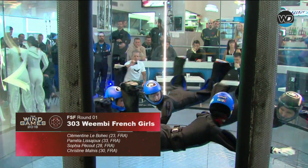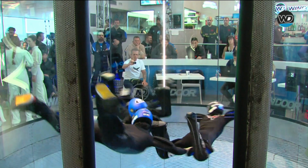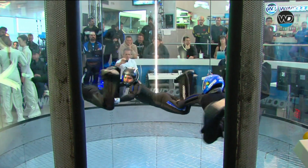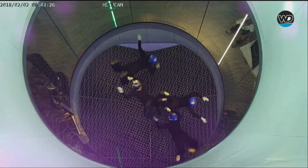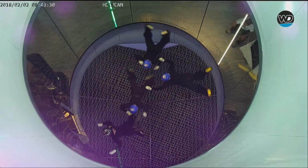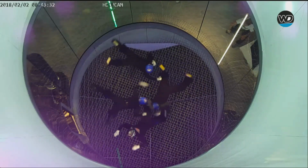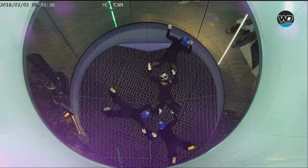So she's hopefully on the road to recovery. I'm not sure, I'll find out later who their alternate actually is. But they seem to be doing a pretty good job. Super fast team. I mean, both NFTO and the French girls are training, obviously, for Australia later on this year in the outdoor events. So, tunnel competition, still super fast.